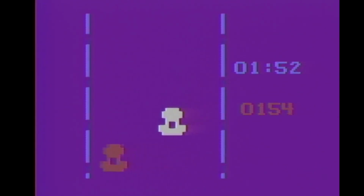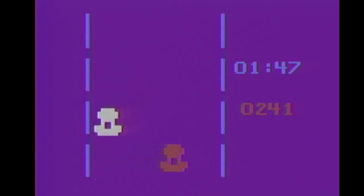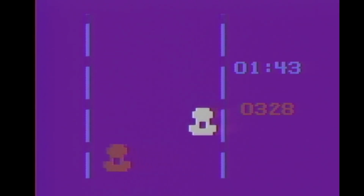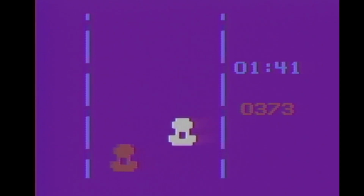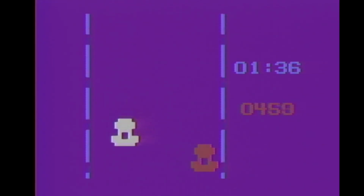The game is basically the Odyssey's simplified attempt at Atari's Street Racer, a game I was already not a big fan of due to its repetitive nature. Still, I'm going to give the game a fair shot. The controls are very simple. Push up on the joystick to accelerate, pull back to brake, and push left and right to steer.